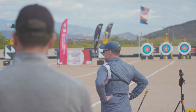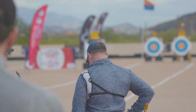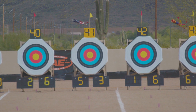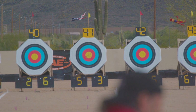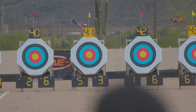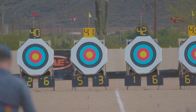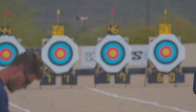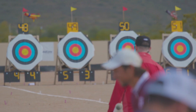Does somebody look like they're happy? I don't know. Hard to say. This is gonna be interesting. We're gonna have to see what the flipboards and the scoring tell us. Walking down. There's a few other archers still shooting. So we got Jack and Thomas. We got Chris and Christian. Let's see who else we got.